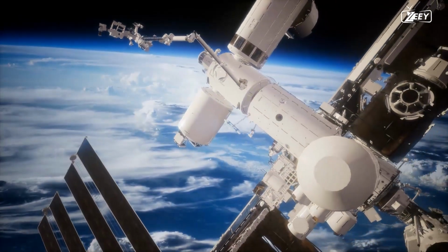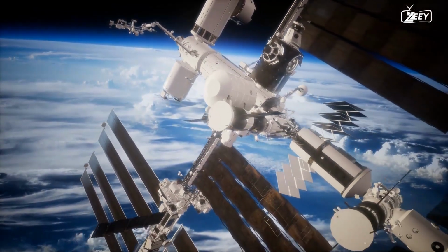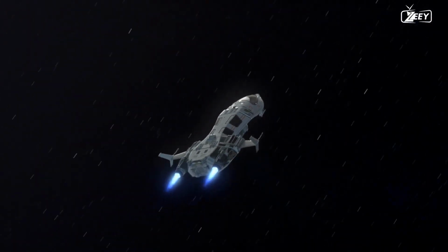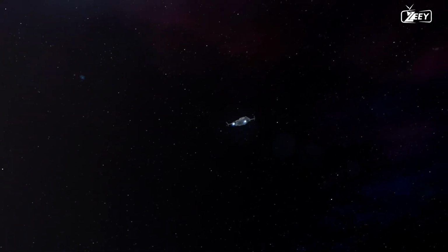Ion thrusters have the drawback of being incredibly weak. In fact, they are so weak that they are unable to produce any appreciable thrust inside the Earth's atmosphere. They can also create extremely fast travel, but getting to those high speeds can take some time.